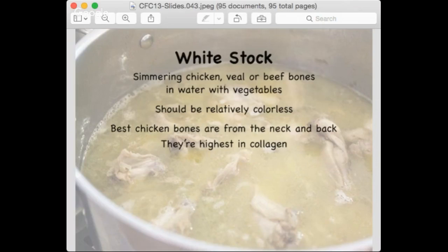This is why you can't make a stock from just chicken meat. I've had people send me emails over the years saying, I had all this chicken breast and I simmered it in liquid. Why don't I have a chicken stock that's gelatinous? Because there's no collagen in the meat. The collagen is in the bones. The bones with the highest amount of collagen are the neck and the back.